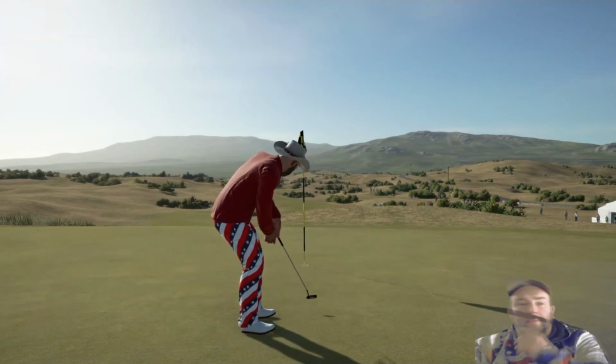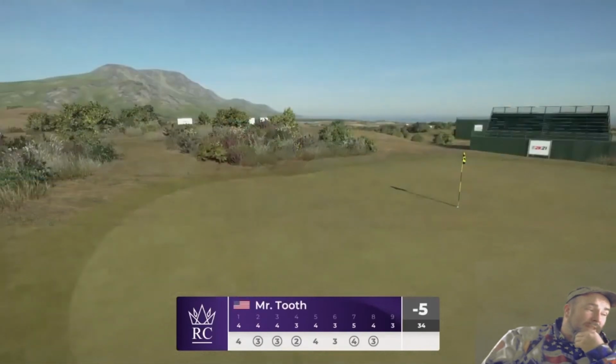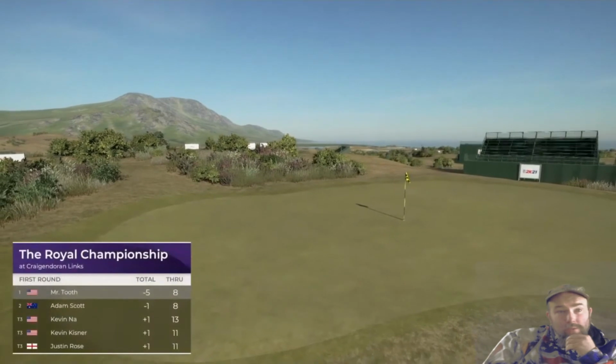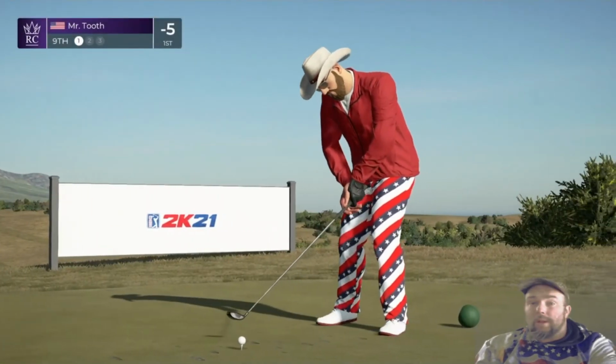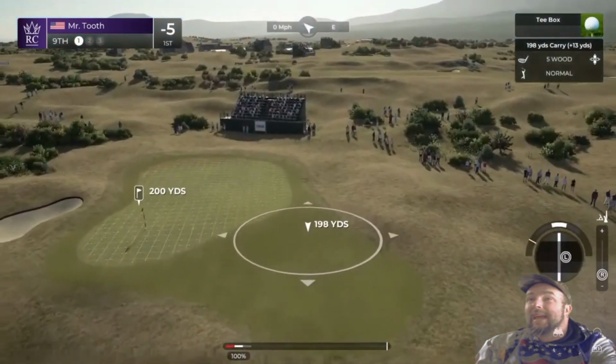This one's tracking. And with that, there we go. There's another birdie. That puts us 5 under par. All right, guys, that was hole 8. Let's do one more hole, and then I'm going to cut this video. Okay, this is hole 9. We're 5 under, first round. Can't complain.